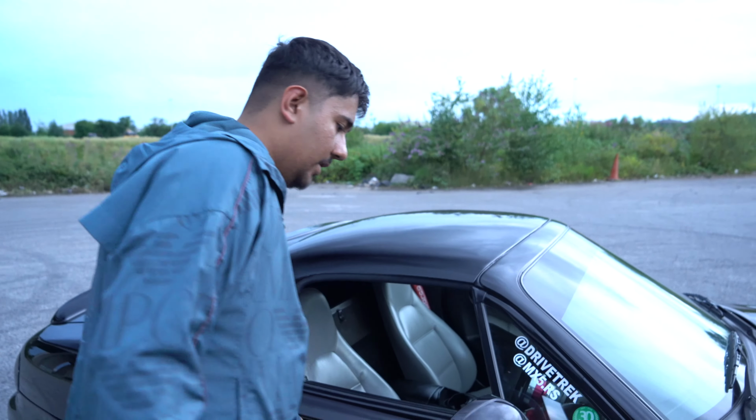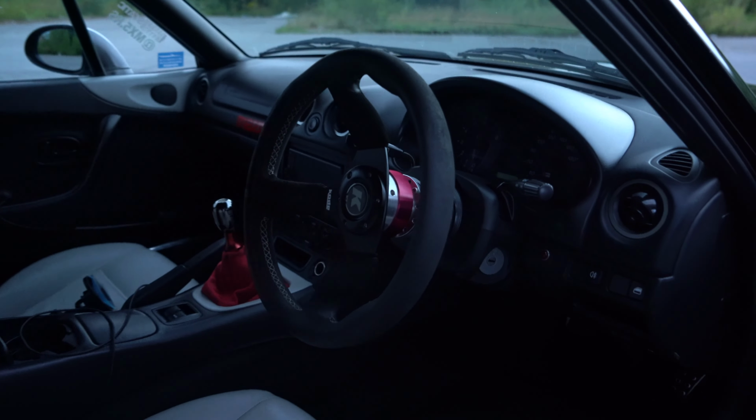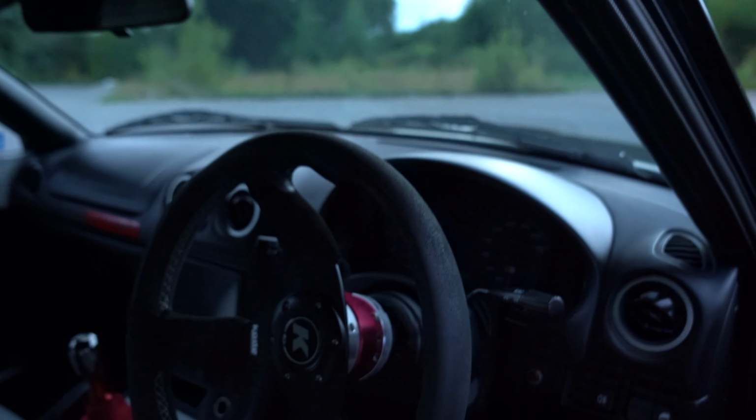I'm pretty sure it's got an angle kit, not something that's been done by myself, but I've been told it's got an angle kit. It's got a quick release, the white interior, 6 o'clock dials again. These were only made for the Japanese market. But yeah. Lovely, lovely, mate.